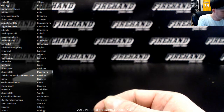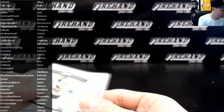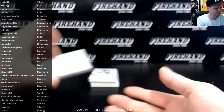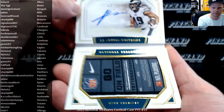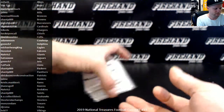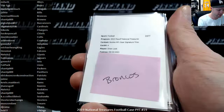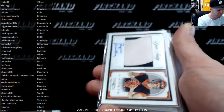Rookie photo shoot, dudes. Got one book, 5 of 5, JJ Arcega-Whiteside, vertical with the laundry tag. On card, to 99, JJ Arcega-Whiteside. Number to 88, patch auto TJ Hockenson. Redemption for a Drew Lock, NFL gear, triple relic auto.